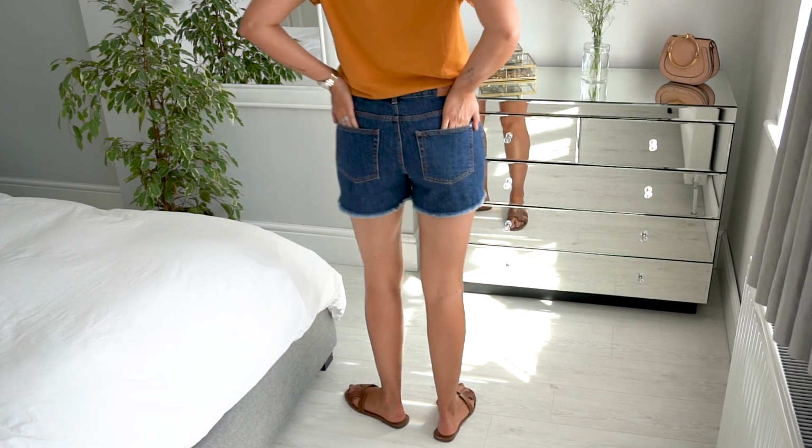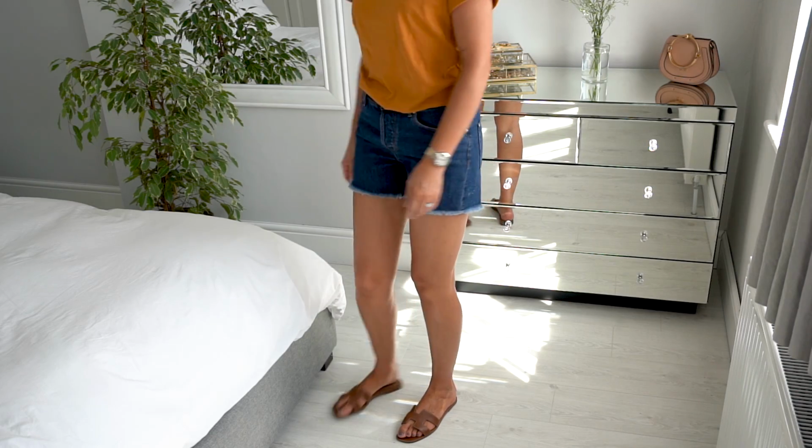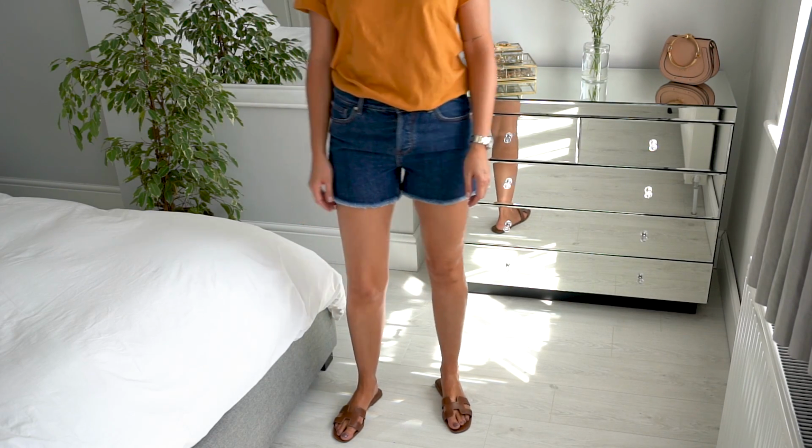I've spoken about Mango denim before. It's so good. These are actually 100% organic cotton. Amazing, right? And they come in a few different washes. You've got this really nice little frayed hem, and they are only $25.99, which is bargainous.